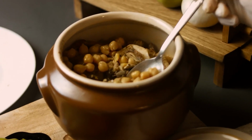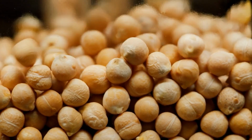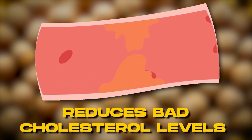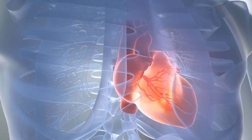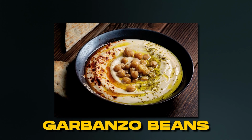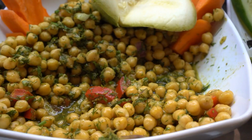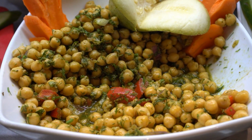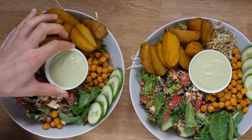It also contains polyunsaturated fats. If you didn't know about polyunsaturated fats, now is the time. Polyunsaturated fats help reduce bad cholesterol levels in your blood, which can lower your risk of heart disease and strokes. Got garbanzo beans? Blend these legumes into hummus, form them into falafel, or roast them up for a crispy snack. Trust me, they're delicious regardless of how you make them.